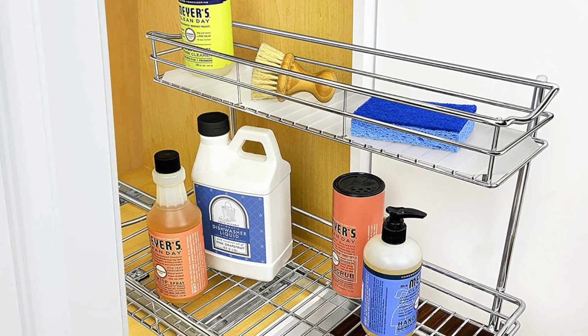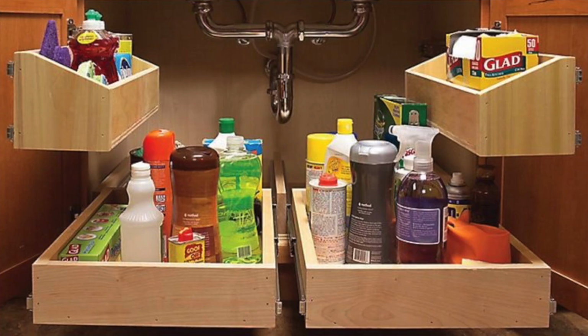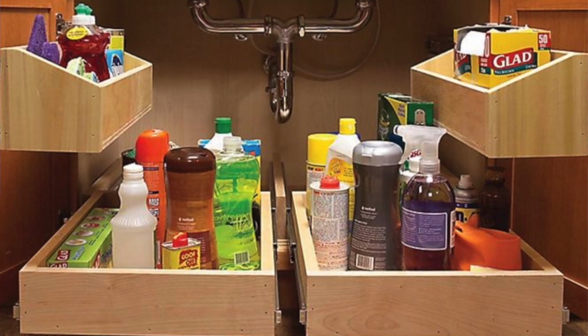However, having 2-tier metal wire racks that are easy to install, that you can do yourself in basically 15 minutes, is a great option for most consumers, and I highly recommend at least doing something underneath that sink cabinet to make it more accessible. Then when company comes over and they for some reason go to get your bottle of Mr. Clean, I don't know why they do that, but if they did, at least you can sit back with your arms folded and be like, go for it. I'm proud of my sink cabinet.